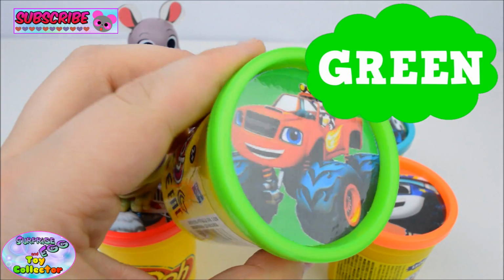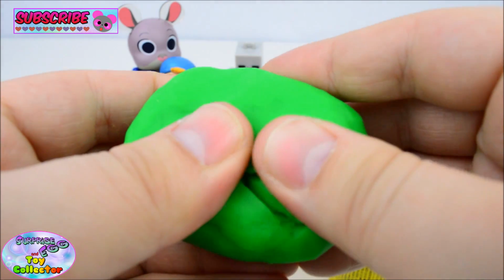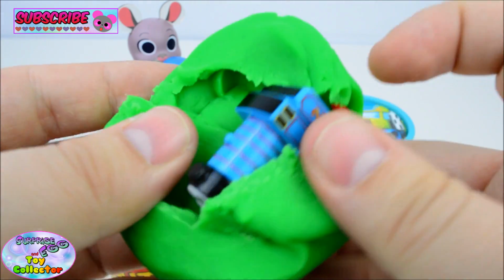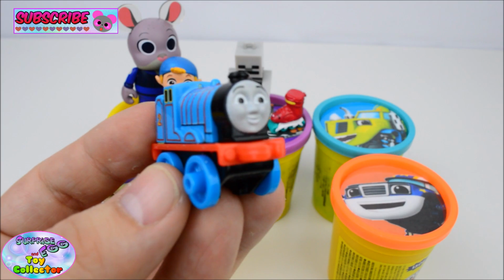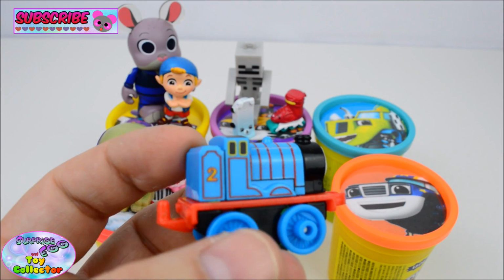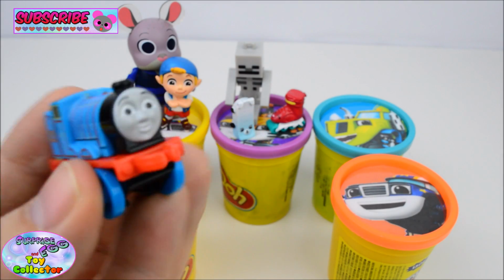Green. Okay, our first surprise. Ooh, I wonder what this is going to be. Can we tell? Cool. We've got Edward from Thomas and Friends. And Edward has a number 2 on the side of him. Oh, he's super cool.